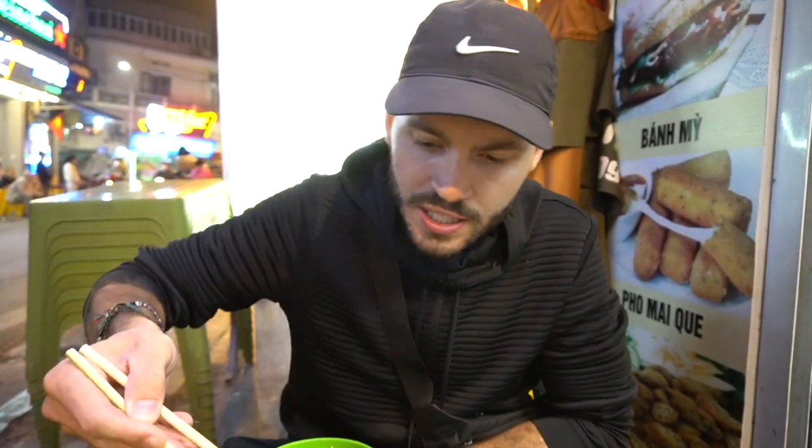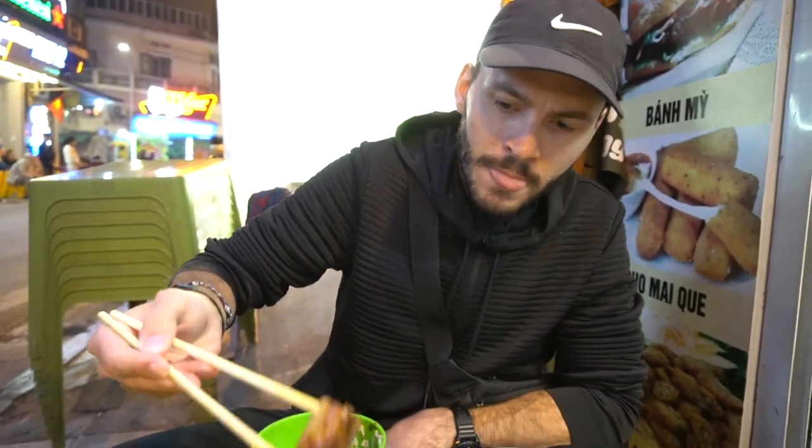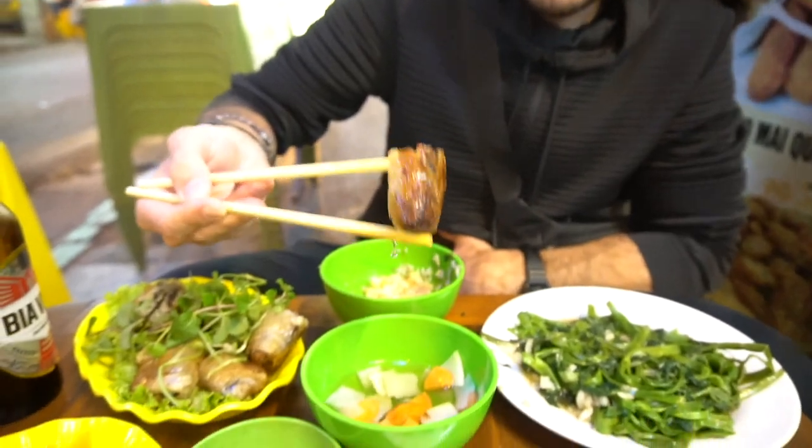Then the other thing we have here are the spring rolls. I actually don't know what's in there. Maybe there's some pork, maybe there's something like shrimp or something, I don't know. We're gonna find out. Let's dip it in a little bit of this stuff here. Looks like we have fish sauce. Wow. Okay, here we go. Cheers.